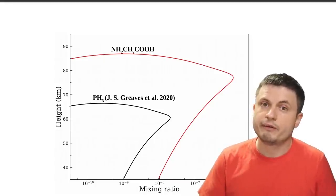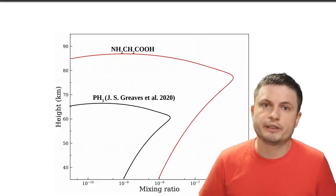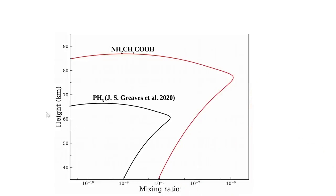Nevertheless, there are still some very interesting correlations in their discovery in comparison to the discovery of phosphine. For example, just like phosphine, it was also located in a relatively similar part of the atmosphere, and both the phosphine and the glycine were also mostly found along the equator, not so much, actually not at all, at the poles. In other words, the correlation in the amount of glycine and phosphine was actually quite high in terms of the presence in the same regions.